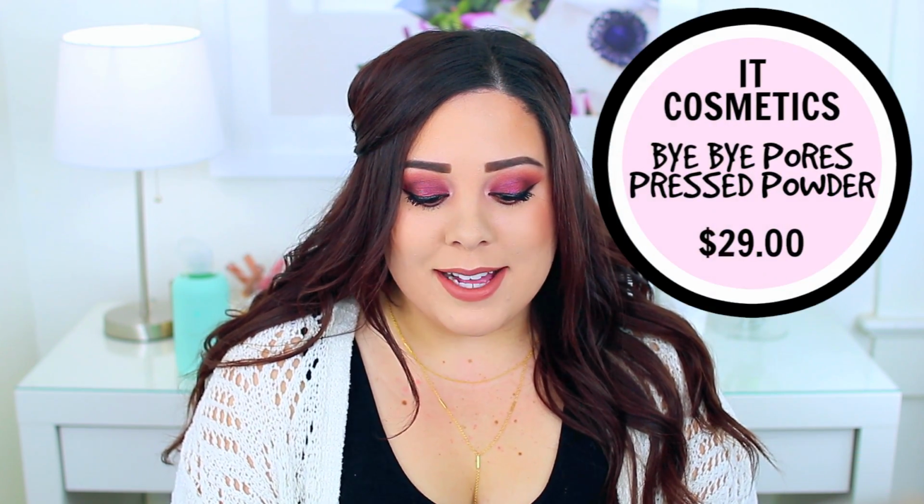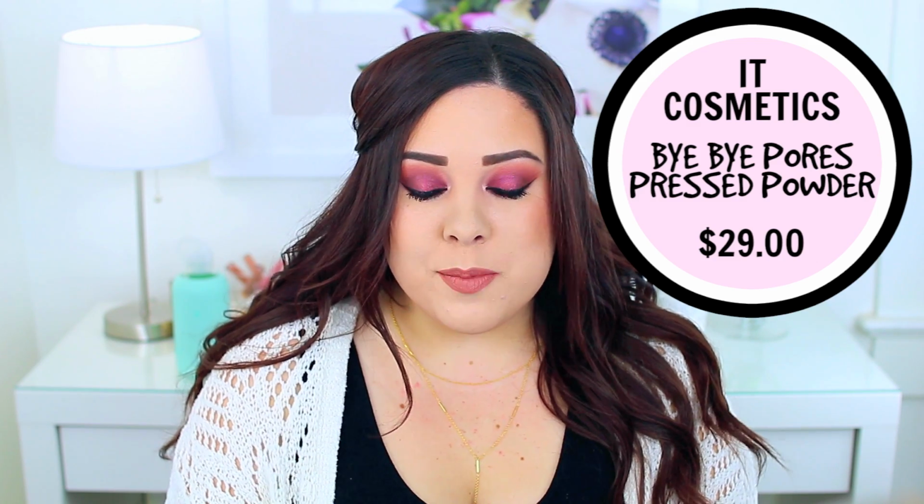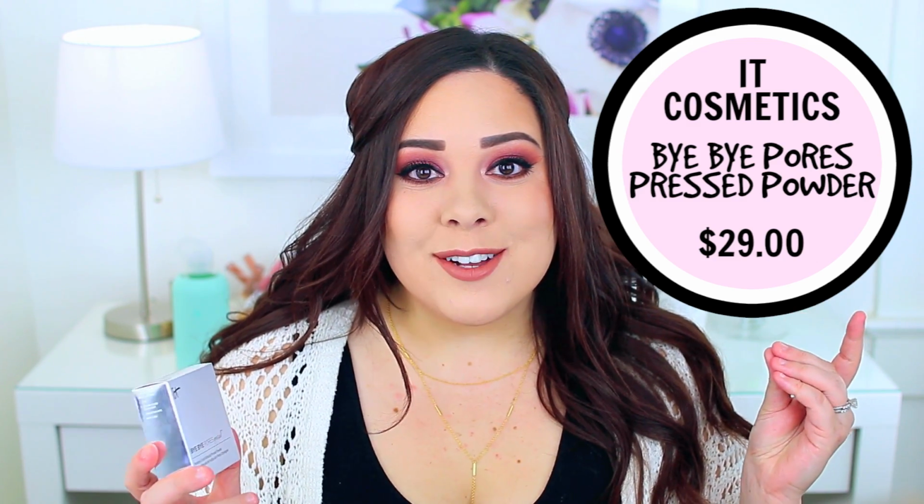I love the NYX Cosmetics powder. It is so good, but I also wanted to try the NYX Cosmetics Bye Bye Pores Pressed. This is their poreless finish airbrush pressed powder. You guys, I've been trying so many NYX Cosmetics powders, trying to find the one that works for me because so many people love their powders.